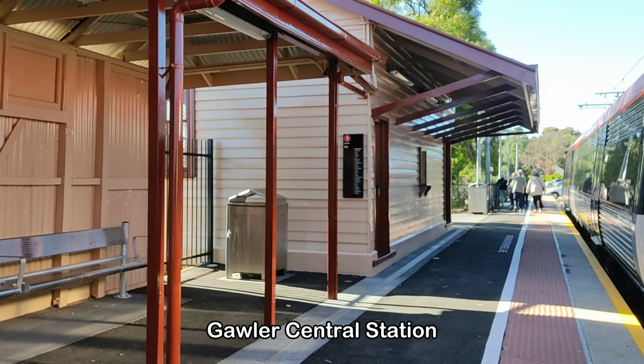Before funding was pulled, several stations like this one in Manupara received a substantial upgrade in preparation for electric train service, which didn't happen for a few more years afterwards. You'll see several other stations popping up with such similar designs like Elizabeth and Mawson Lakes.